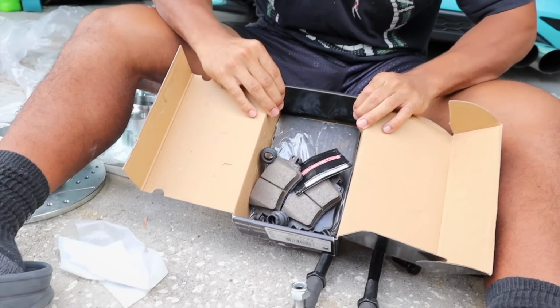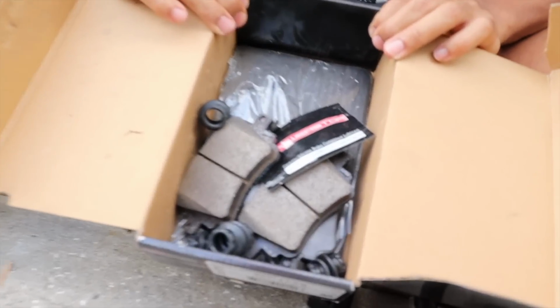What the hell? Is this supposed to look like this? It looks used. What the f***? That's used. You see what happens whenever what? Hopefully it works. That's all I can pray for.